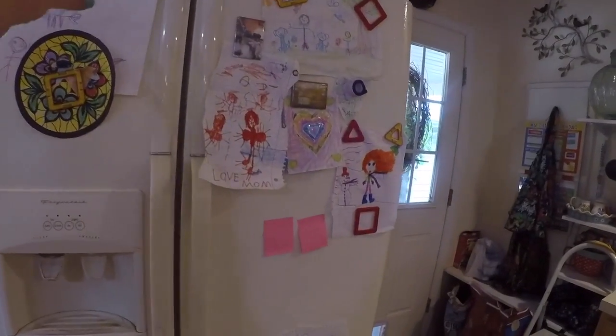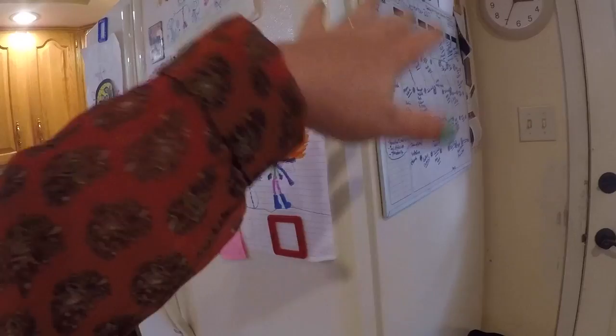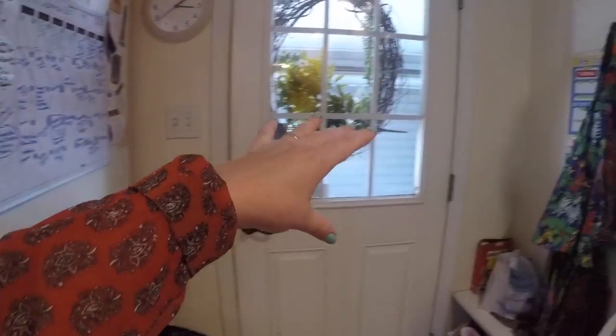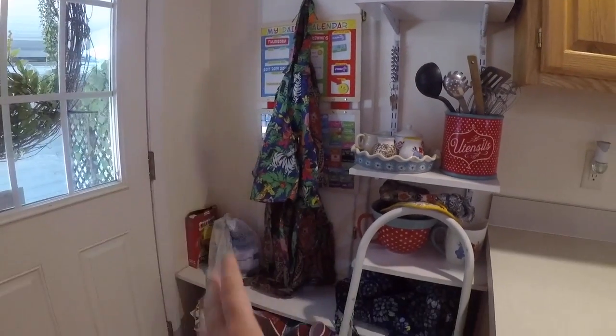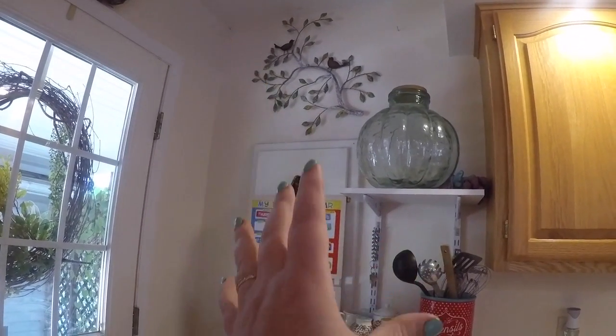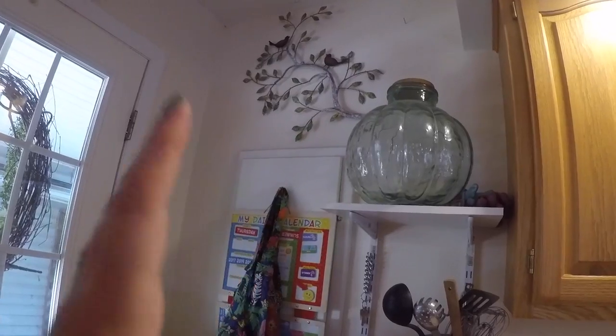And then, of course, we have a variety of artwork on the refrigerator. On the side of the refrigerator, I have a family calendar. And then over here is getting too cluttered for me. We donated and got rid of and passed on a lot of stuff when we moved, really cutting down on things we don't need if we don't have a use for it at this time.